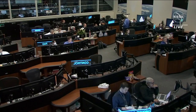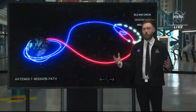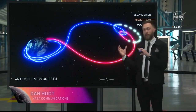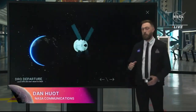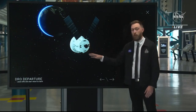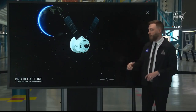Again, let's get a little insight from NASA's Dan Hewitt at the Moon Board. It's been a fantastic mission, but all great things must come to an end. It is time for Orion to leave its orbit around the moon and come home. So we are getting ready for distant retrograde departure. This is going to be a firing of those engines on the European Service Module to actually commit us to leaving the lunar orbit and coming back towards Earth.